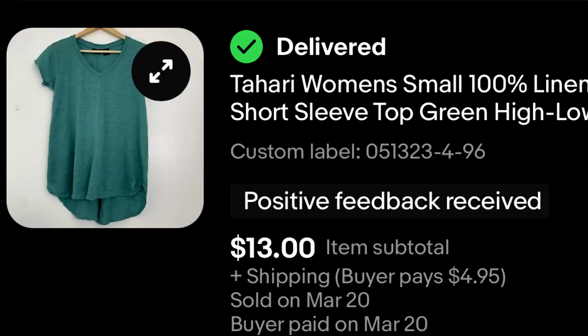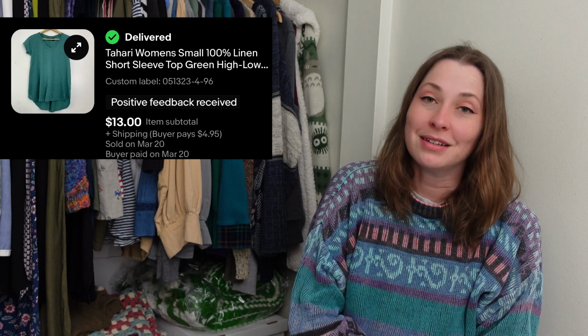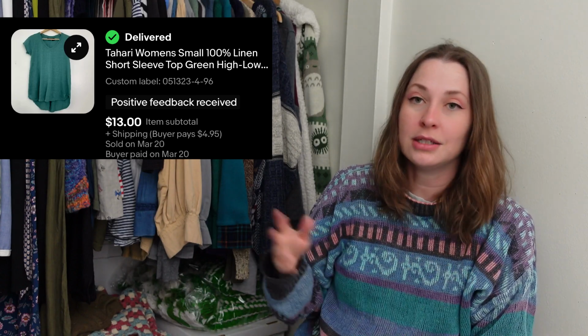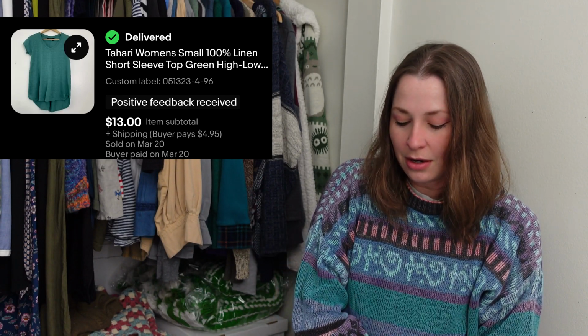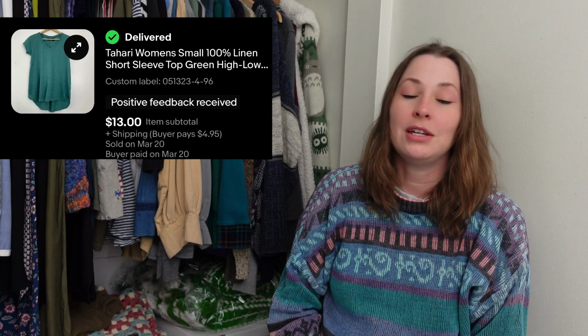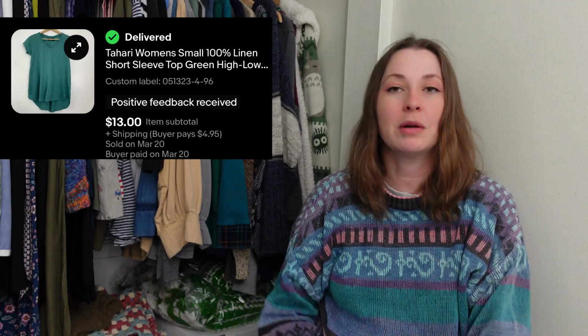Speaking of enjoying something before it sells, this is a Tahari piece. I pick up all linen Tahari when I find it because it sells for me. It doesn't sell for very much, but it does sell, and it sold for $13. This is a women's size small, and I did get to wear this 2 times before it sold, so love Tahari linen pieces, and this is the great time to be listing linen. If you have any in your death pile, dig it out, list it, it will probably sell.